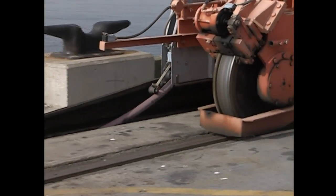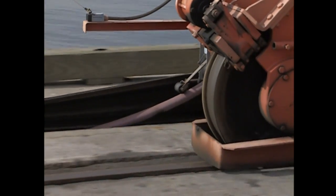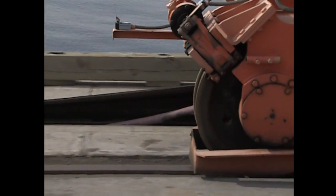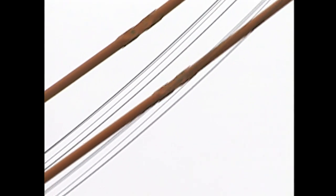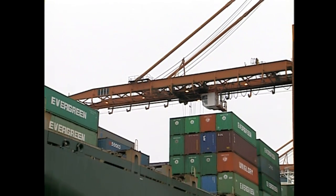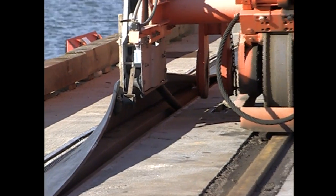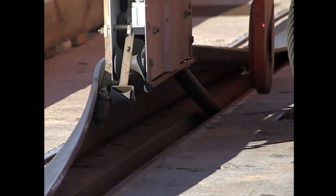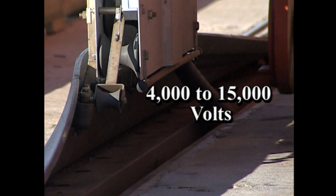Today, most cranes are electrically powered using a trailing high-voltage power cable which lies in a trough near the waterside legs of the crane. Some cranes have a horizontal elevated collector bar or third rail system that is mounted on poles about 30 feet above the dock near the landside legs of the crane. Always be aware of the potential danger of working near or under these electrical supply systems. They typically carry from 4 to 15,000 volts.